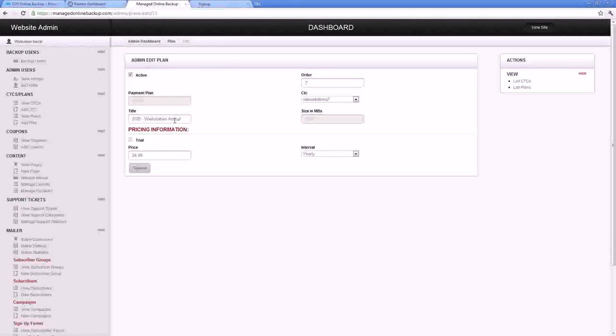So workstation annual. This would imply no server license, right? You can change the price and the interval of the price. So again, automatic recurring billing is a part of this system. The order in which it's displayed, terrific. And then whether it's active or not. So typically with web sales, you only want so many accounts, or so many options, to be available. You want to make decision making easy. So you hit submit, and then you've updated whatever plans are available for you.